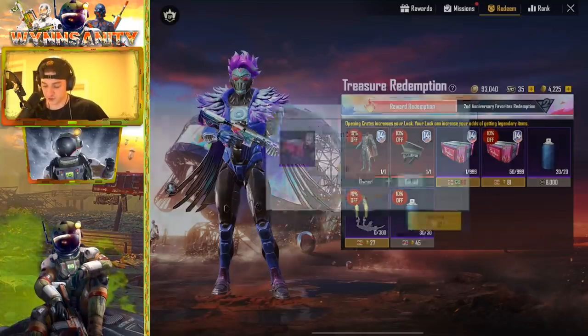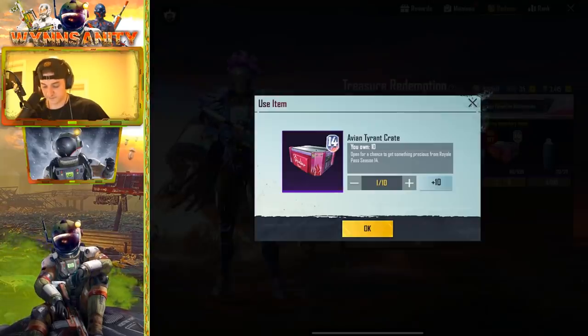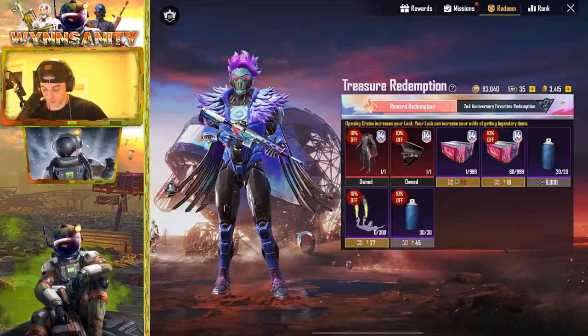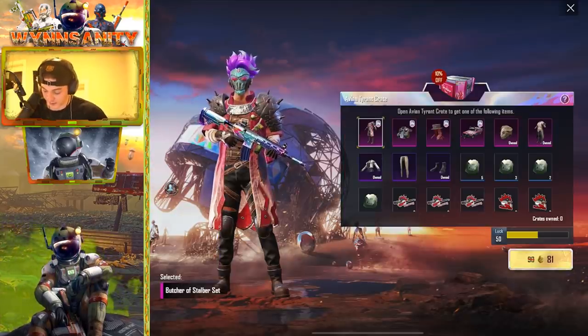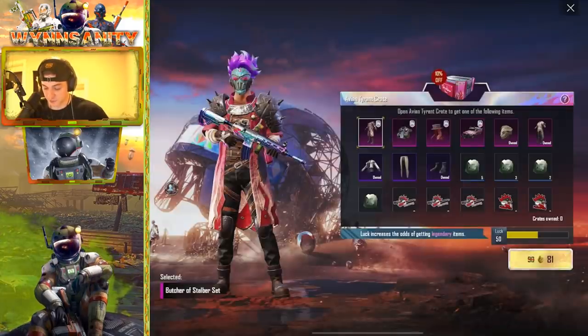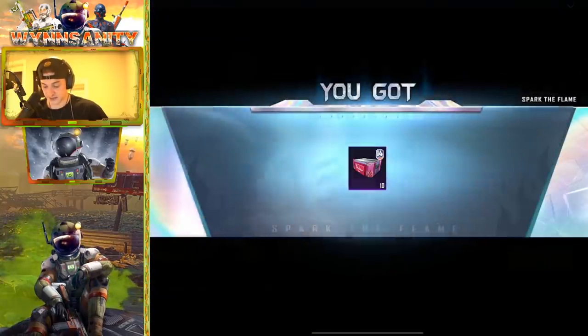Nothing. Some purple shoes again. RP crates, why are you so unlucky? Nothing that time either. Are you kidding me? What's up with the luck meter? There is a luck meter, right? Luck is 50. Luck increases the odds of getting legendary items. We have a 2.5% chance. I don't know how much it's increasing here, because it's not doing very much.